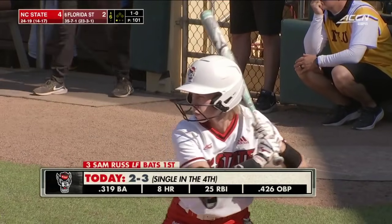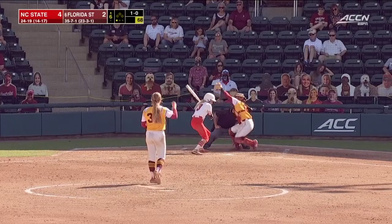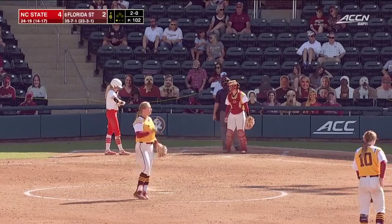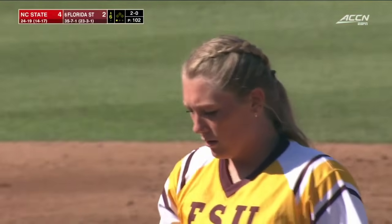Back to the top of the order we go. Sam Russ has been terrific this weekend. 2-for-3 here in this game alone. Rise ball above the zone here. Makes it 2-0 as Watson now crosses the 100 pitch mark up to 102.